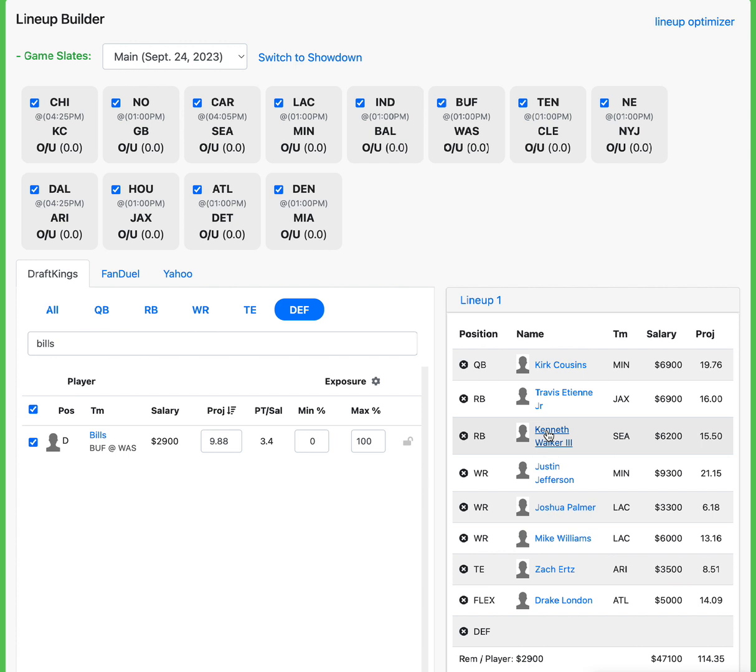Travis Etienne and Kenneth Walker, both in spots where their teams are highly favored, so both should get high workloads in their games. I wouldn't be surprised to see multiple touchdown games out of both of them, with the way the script should be and the amount of carries they should be getting. It's a fantastic spot. At tight end, Zach Ertz, playing from behind for Arizona.